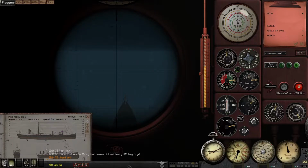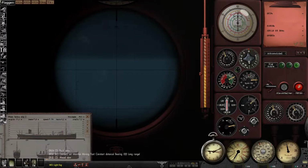Pretty risky stuff. But yeah, I think it's definitely a whale factory ship too. So I'm gonna set my depth on these torpedoes to just over 8 meters.